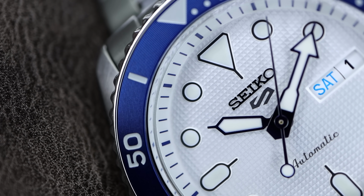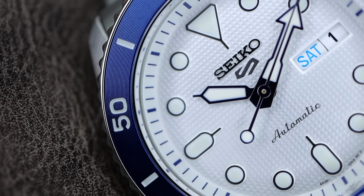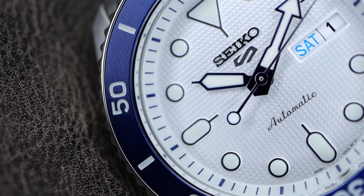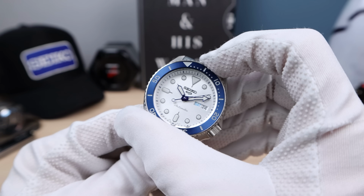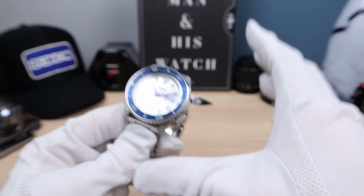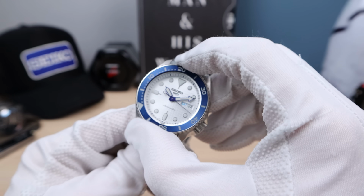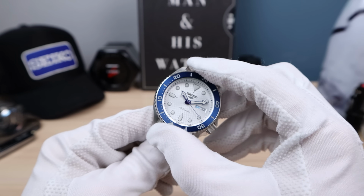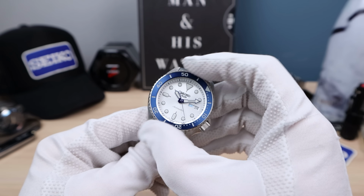Why is this a sports watch? We have 100 meters of water resist, push-pull crown, Hardlex crystal, which can take a beating, and of course a dive timer bezel, which feels great, a little bit tinny, maybe I could say a little bit cheap feeling compared to the one we had on yesterday, but of course there is a big price difference. But overall, it's an okay bezel.